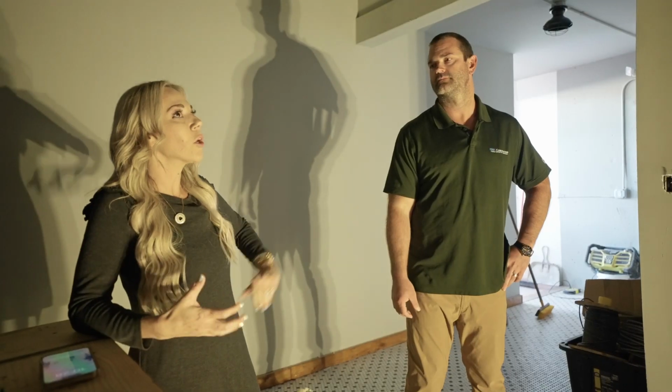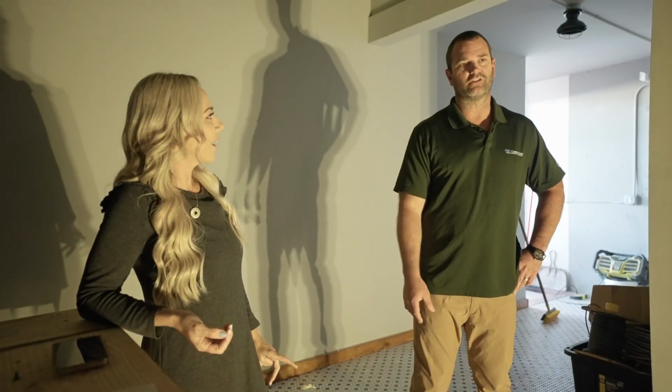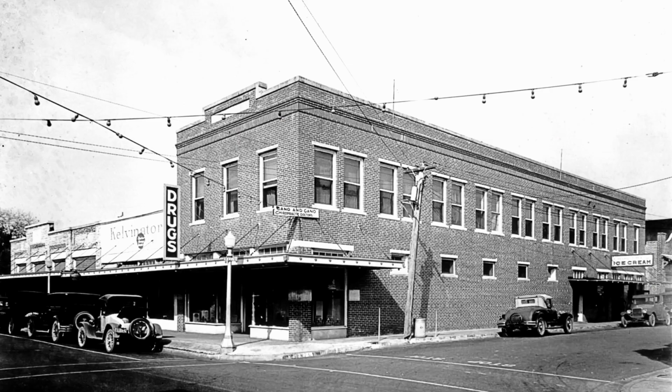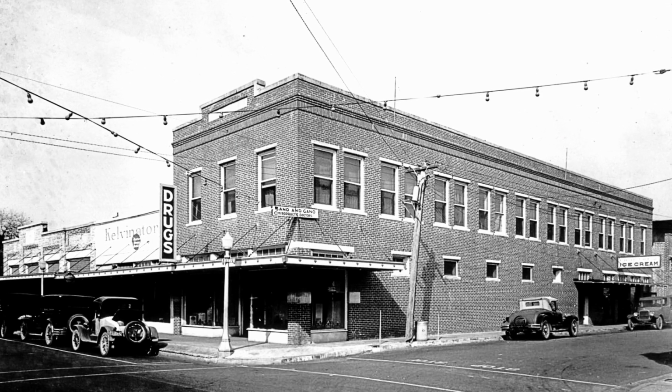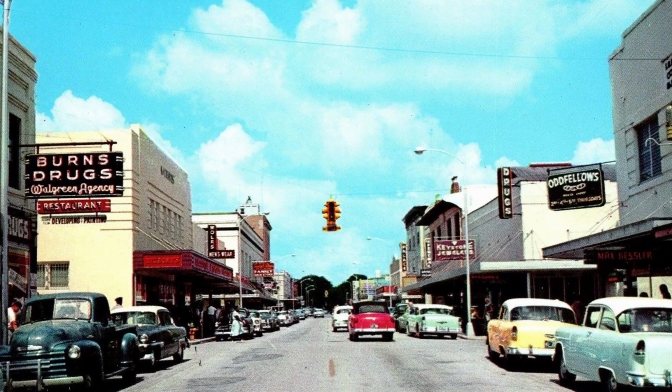I think people are going to really like that, once they find out the speakeasy's here, that actually has a lot to do with the history of Leesburg. What are the chances that you even find something like that? How'd you find it? Just searching historical stuff in downtown Leesburg, came across a picture from the late 20s, early 30s, somewhere in there. It was actually a sign out front called Burns Drug Store. This whole building was Burns Drug Store at the time. And back in the day, it actually says a Walgreens agency.